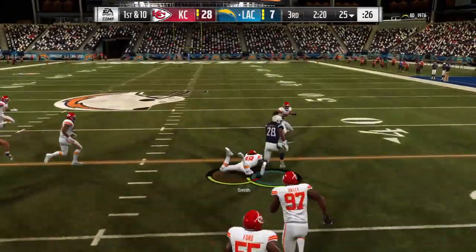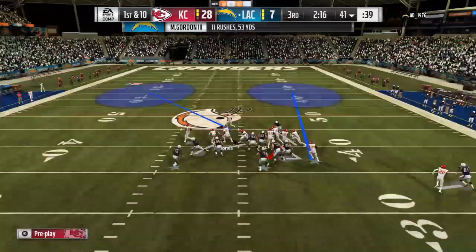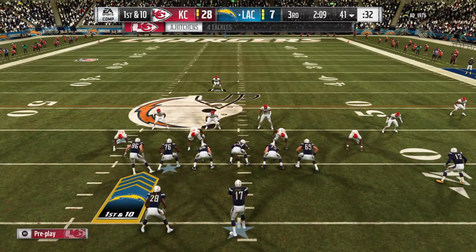Ground game going. Here's Gordon. And they get him down, but not before he takes it across the 40-yard line. That play going for 16 yards to start the drive. First down. Boy, he does it at a high level, doesn't he?